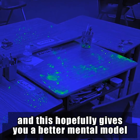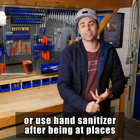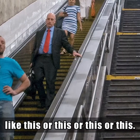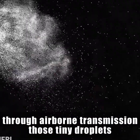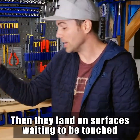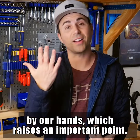And this hopefully gives you a better mental model of why it's really important to wash your hands or use hand sanitizer after being at places like this, or this, or this, or this. Cleaning commonly touched surfaces is important because even if a virus is spread through airborne transmission, those tiny droplets don't stay in the air for long. Then they land on surfaces waiting to be touched by our hands.